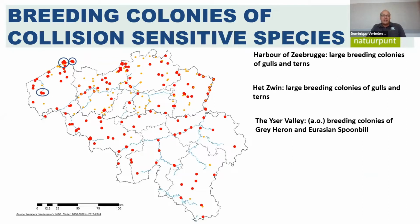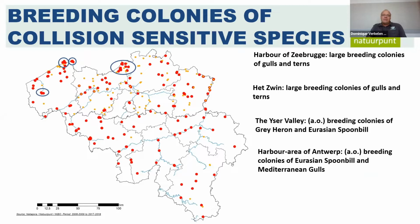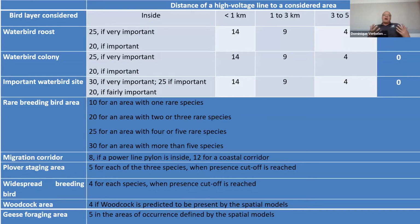You see a cluster in the Iser Valley, which is well known for its breeding colonies of gray heron and Eurasian spoonbill. And maybe most importantly, you have the harbor area in Antwerp, where you have internationally important breeding colonies of Eurasian spoonbill and especially Mediterranean gulls. So little by little, we added layer by layer.